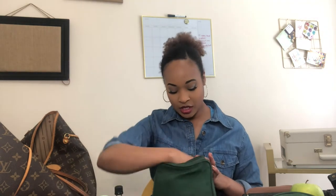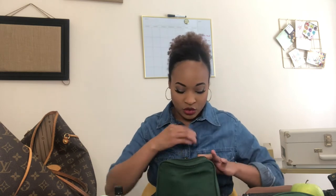I do keep deodorant in my purse because sometimes I'm out of the house for like 12 hours, more than that. And so sometimes I feel like I'm just getting a little musty and I don't like that feeling. So I go freshen up. I do also keep perfume. This is Burberry. More hand sanitizer because right now you can never have too much.